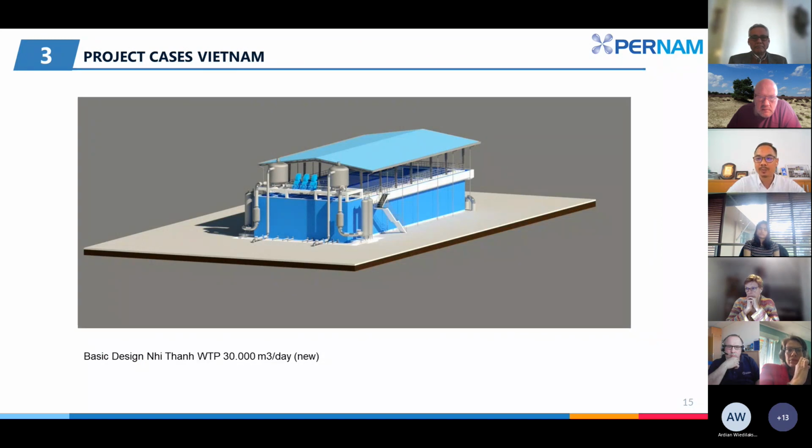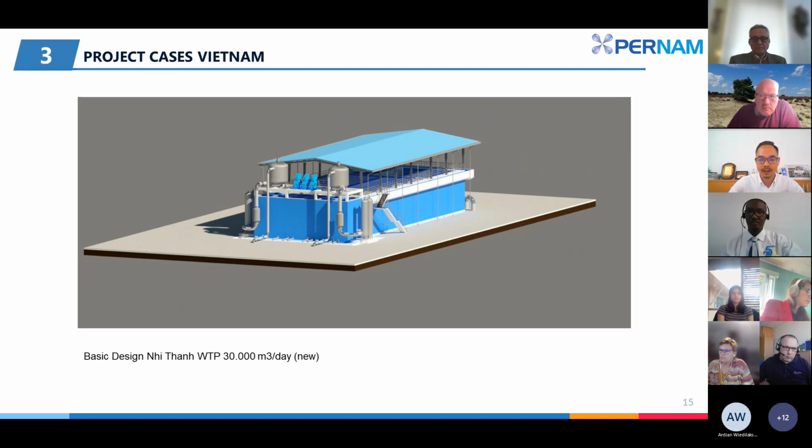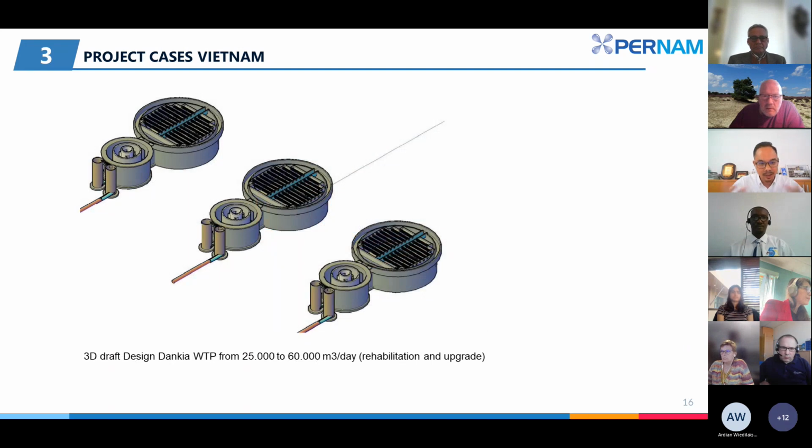Besides, we have also made a pre-feasibility design of a 30,000 cubic meters a day water treatment plant in the Mekong Delta, just to show that with microhydraulic technology, it can be small, so mobile systems, like Mr. Rusnandi just presented, emergency systems, but it can also be big. Like this module of 30,000 cubic meters a day. And this is also a preliminary design in Dalat, central Vietnam. And this is a rehabilitation upgrade project from 25,000 to 60,000 cubic meters a day we are working on now. So you can see that it's a different design, cylinder, and so it's applicable for a lot of existing technologies.